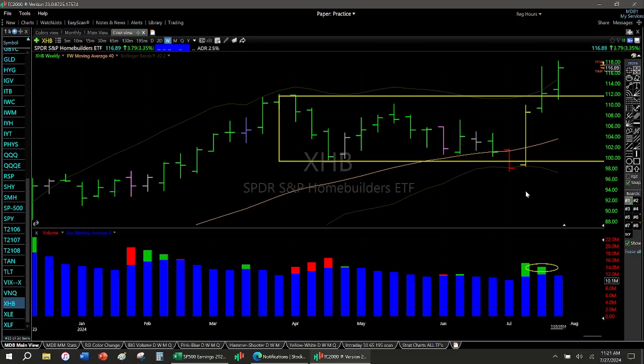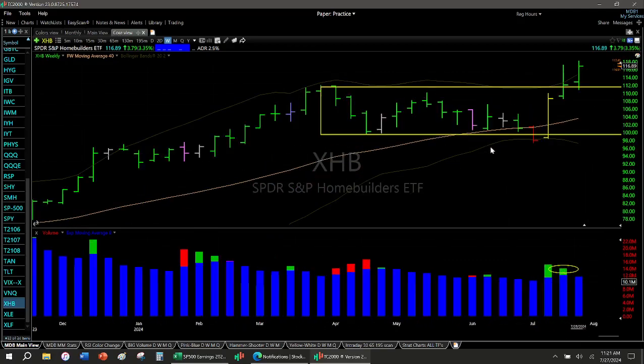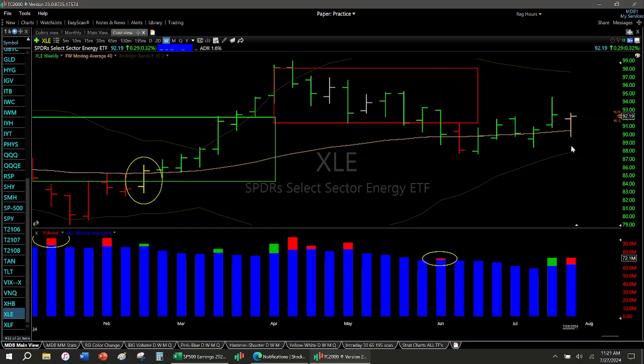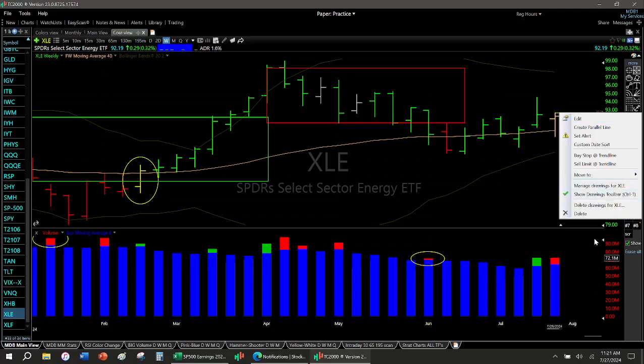Home builders again, big move, buy signal, breakout here, and it just keeps moving higher. Buy a home. XLE. This here is a bullish signal. That's a hammer. And yeah, it means probably oil prices going back up. But we'll see what happens.